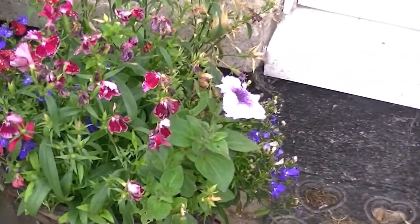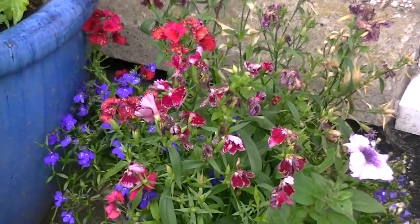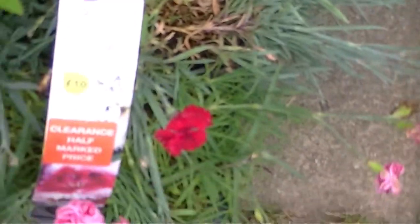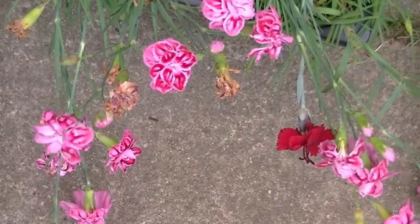at B&Q. That basket, the Sweet Williams, are coming to an end, I think, but I'm going to replace them with, what was I thinking? Oh, some of these pinks. So pretty. Nice dianthus, yeah? Oh, look at those pretty faces.